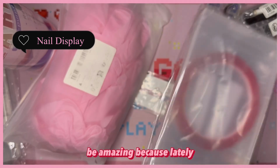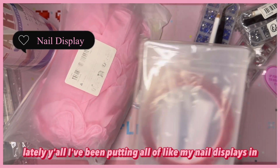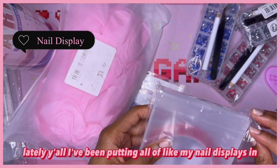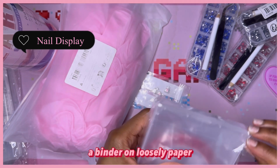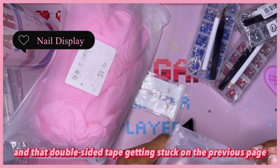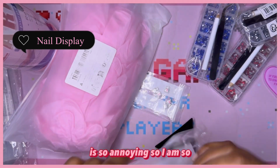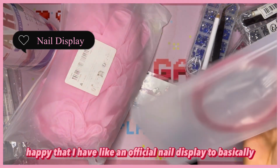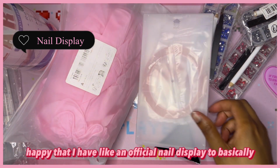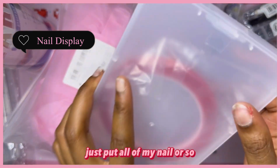Because lately, y'all, I've been putting all of my nail displays in a binder on loose leaf paper, and that double-sided tape getting stuck on the previous page is so annoying. So I am so happy that I have an official nail display to basically just put all of my nail art.